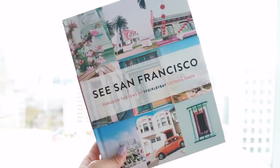Shout out to you, Kotex. Lastly, you guys know my love for San Francisco, and when I came across this book when I was in Anthropologie, I had to go on Amazon because everything is cheaper on Amazon, and I had to pick it up. This book is called See San Francisco, and it is by Victoria Smith. I got this book as a coffee table book, not knowing that I would really, really enjoy it.